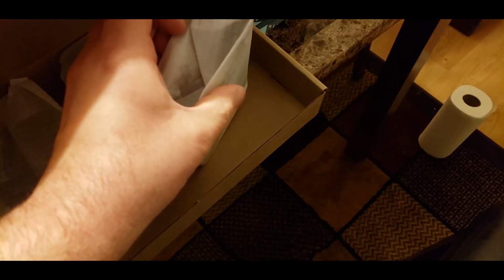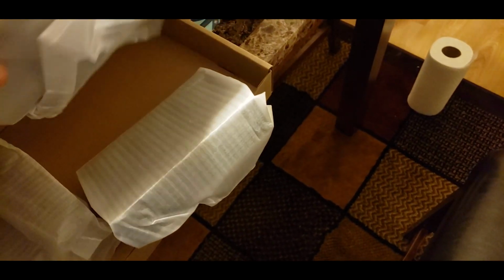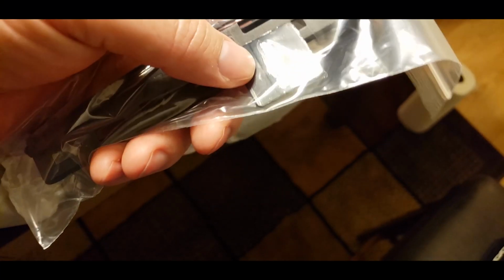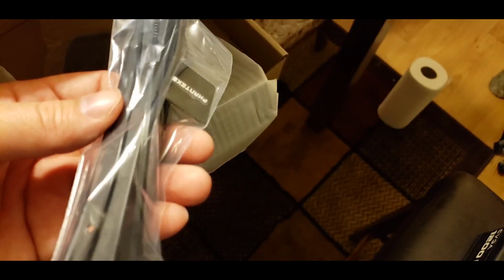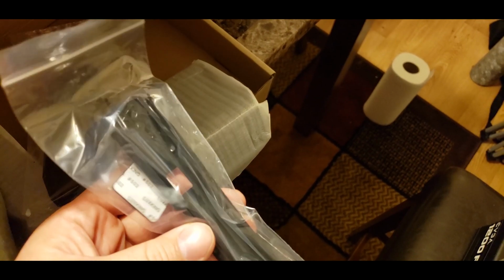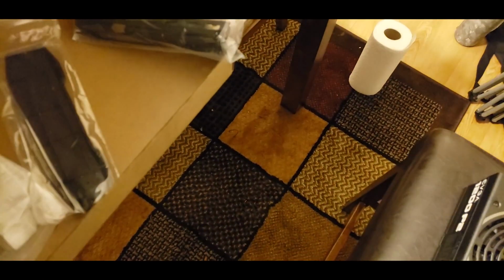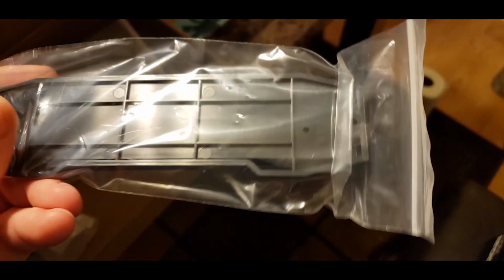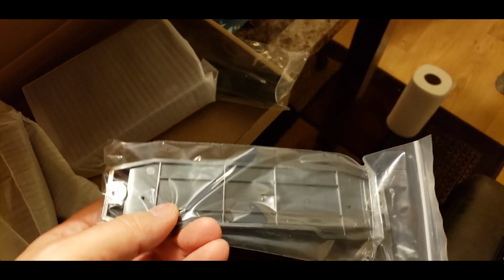Looks like every one of these things, that one's got nothing in it. And then this one's got stuff as well. So what have we got here? A case badge. It says Phanteks. Like they would just have already put that in the case, but whatever. Some kind of a rail. I'm not really sure what that's in there for. And some kind of thing. I don't know what that is or what that's for yet.